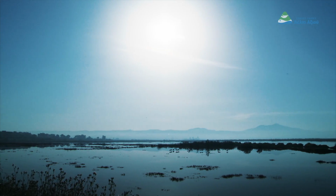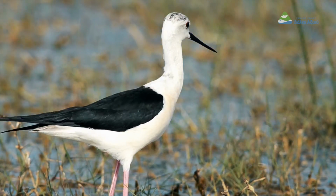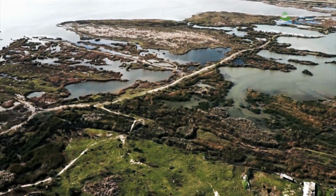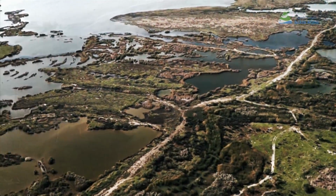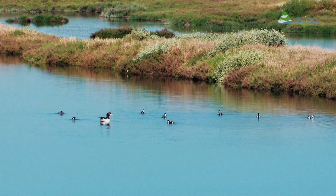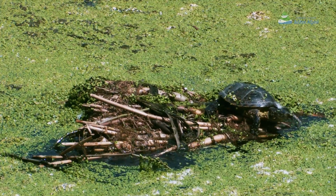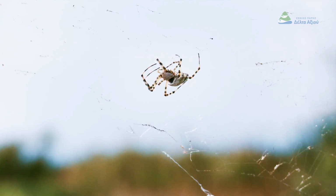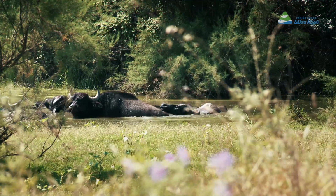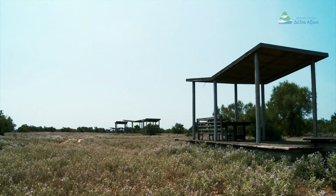The northern gate of the national park is the Kalahari Lagoon, a coastal wetland of particular interest which is home to large numbers of birds. At the estuaries of Gallikos River, which springs from the Krousia mountain range in Kilkis, the sand extractions created a system of small artificial lakes bustling with life, as they are home to coots, pygmy cormorants, herons, ducks, as well as frogs, turtles, and dozens of insect species. One will also find water buffaloes here, cooling off in the river's water. The Gallikos River Environmental Park offers its visitors bird observatories, trails, and rest areas.